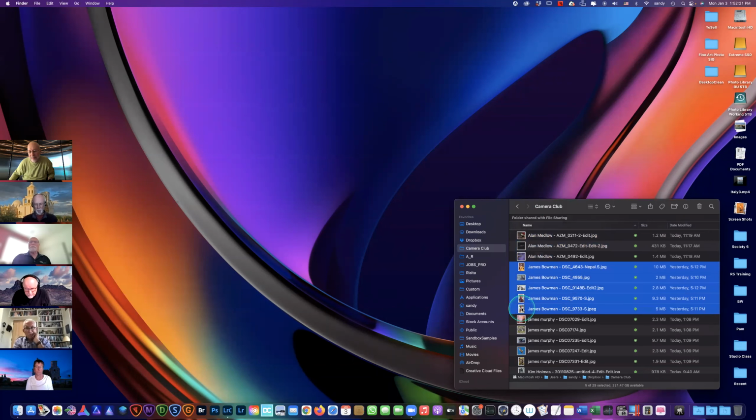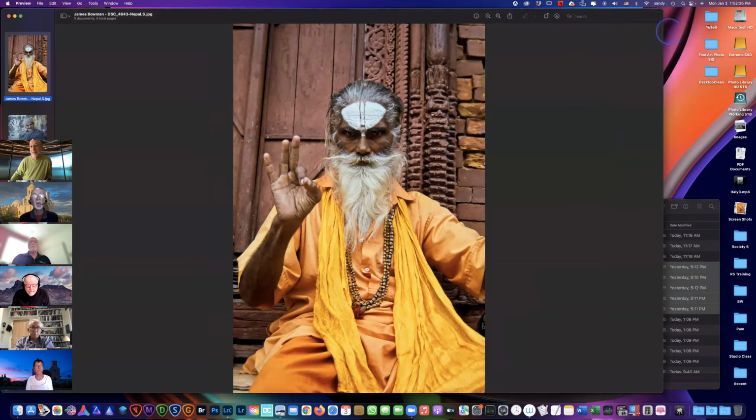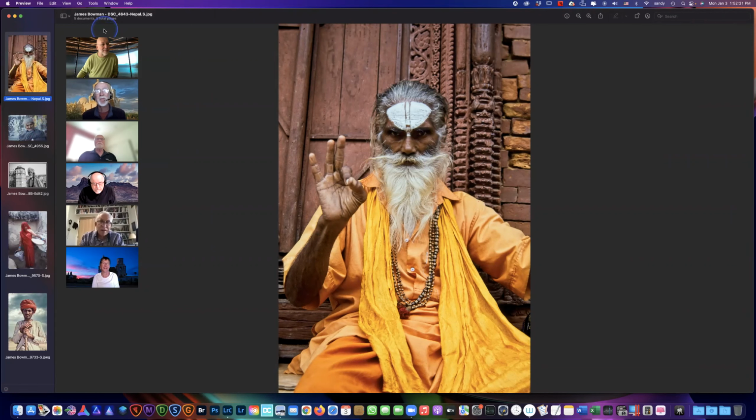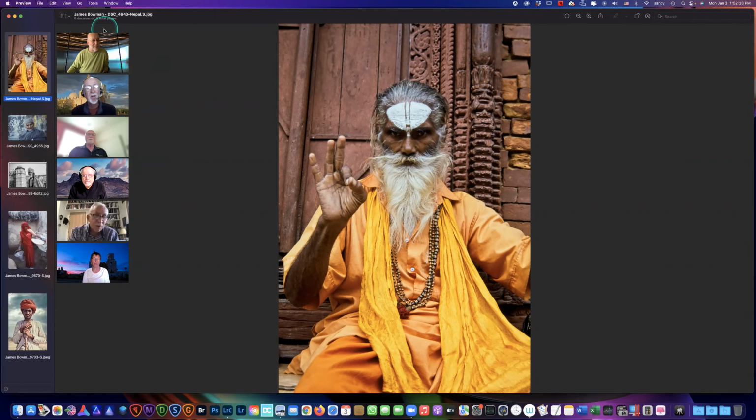So let's go to Jim Bowman. You asked for some more of India last time, at least last time I was around. So this is a group of street shots that I took in India. Actually, there's a few in here that are of Nepal, but it's the same thing.